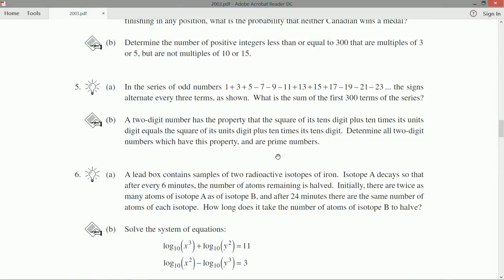In the series of odd numbers 1 plus 3 plus 5 minus 7 minus 9 minus 11 plus 13 plus 15, so it looks like we got 3 positives and then 3 minuses and 3 positives and 3 minuses, and they're just doing all the odd numbers. Okay. Oh, they tell us that. The signs alternate every 3 terms. Okay. What is the sum of the first 300 terms of the series?